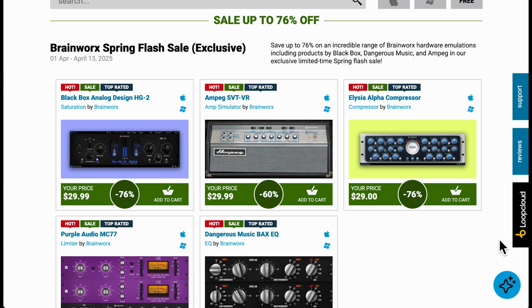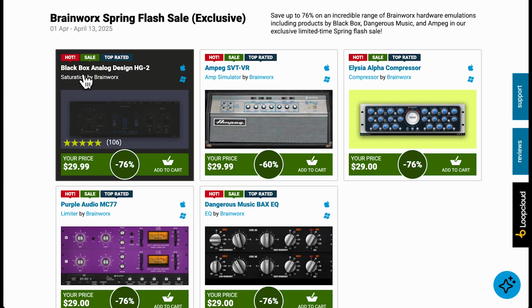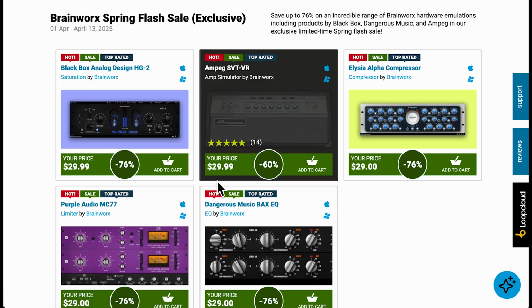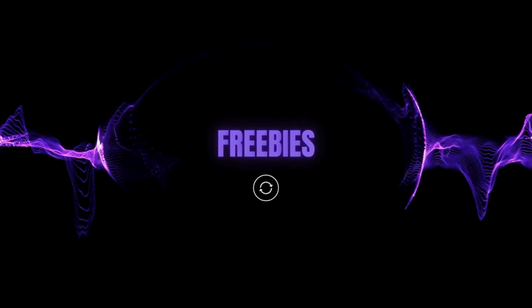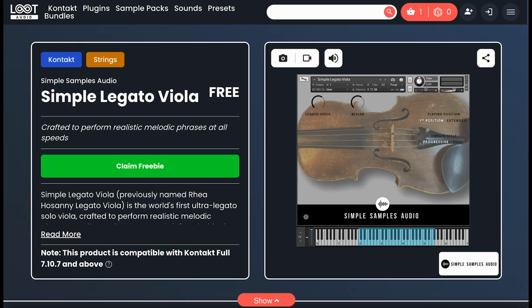And there's a few plugins from Brainworks on a spring sale over at Plug-in Boutique, with the one jumping out here at me, their Black Box Analog Design HG2. I use this quite a bit at $29.99. That's quite a steal. Featured freebies this week: Simple Samples Audio's Simple Legato Violin freebie for Contact.